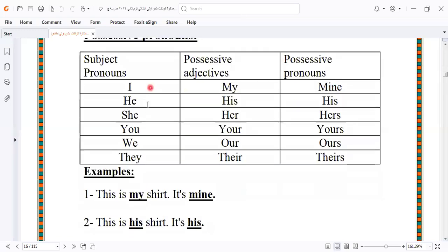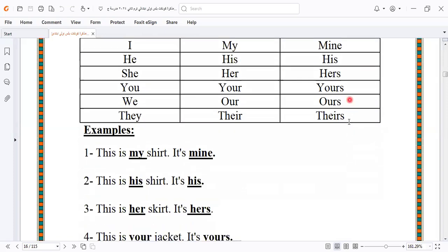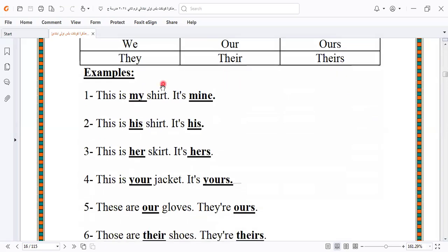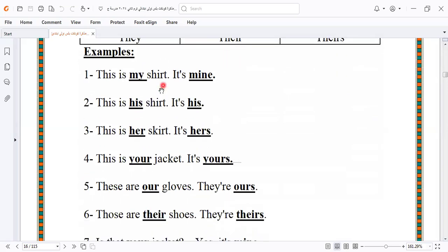Here we have I, he, she, you, we, they. Possessive adjectives: my, his, her, your, our, their. Possessive pronouns: mine, his, hers, yours, ours, and theirs, as we told you in the last example. Here we have "This is my chair," as we explained on the previous page. Here we have the examples related to this topic.